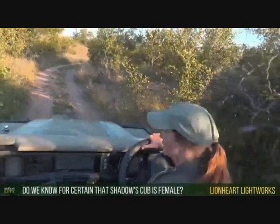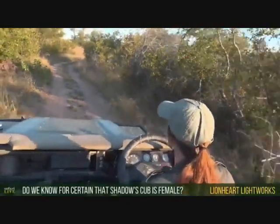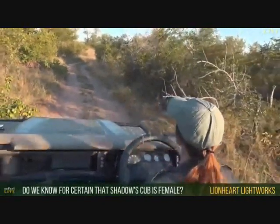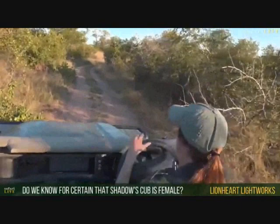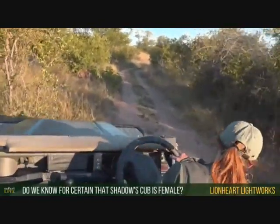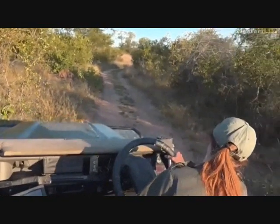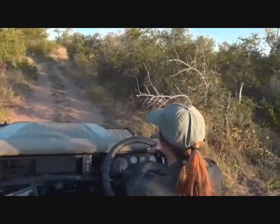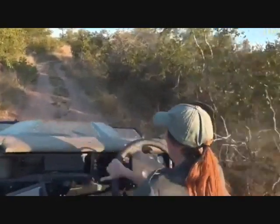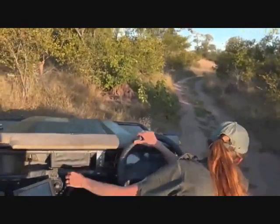Lionheart, Lightwood, I think is what I heard, but I could be wrong. Lionheart, you want to know if we know for certain. Lightworks, not Lightwood. I was thinking like Marula wood or something. You want to know if we know for certain that Shadow's cub is a female. I honestly haven't seen her, so I can't confirm with absolute certainty. I think most of the guides have come to the conclusion that it is a female.